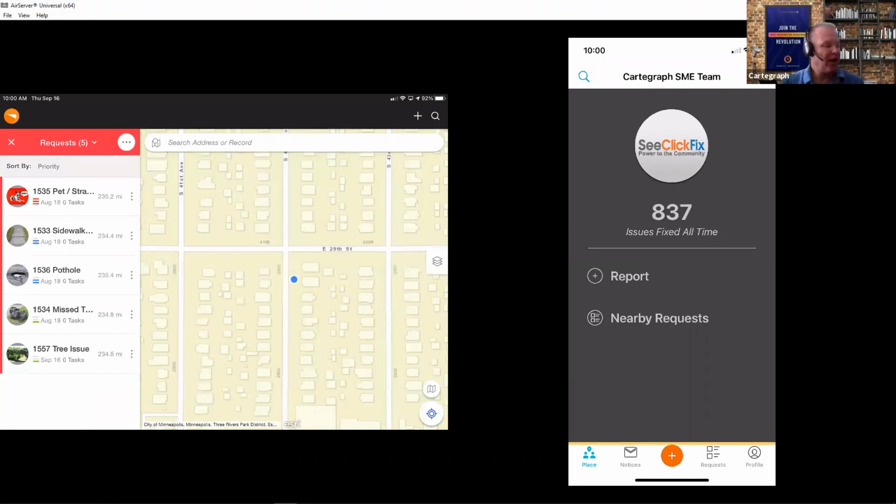Awesome, Jamie. Hey, while we're there, we do have one question I just want some clarification on, and it has to do with multiple callers calling in on the same issue. You showed the way that the citizen could check the same issue and then be notified. Does Cartograph have the same functionality in the ability to have multiple callers associated to the same issue?